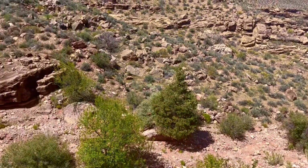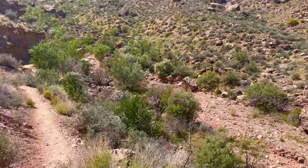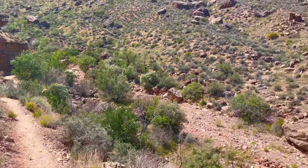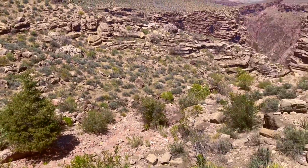Well, it wasn't quite exactly right. I've got one more dry wash to get through. Not an oasis, just a dry wash. But we're moving right along.